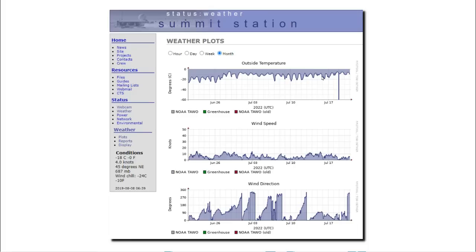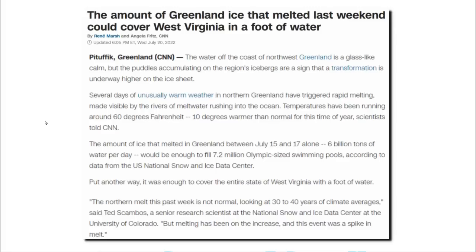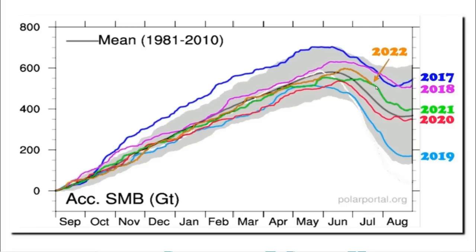Temperatures in the center of the Greenland ice sheet have been well below the freezing mark for this entire summer. And the temperature forecast for Greenland through the first week of August is quite cold. CNN is doing everything they can to misinform the readers and create the wrong impression. They want the readers to believe that Greenland is melting down and it's caused by the burning of fossil fuels. But the reality is that the surface mass balance of Greenland this year is far above average, and it has been for 4 of the last 6 years.